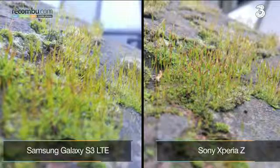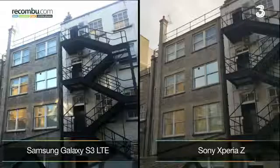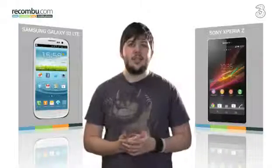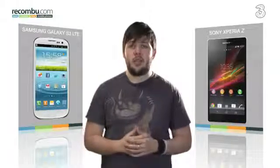Overall, we like the images produced on both cameras, but the additional resolution makes for a cleaner, crisper image on the Z. Not to mention, HDR does wonders for preserving detail in high contrast situations, something the S3 can't quite compete against. The Galaxy S3 might be the older of the two handsets, but with the additional RAM and 4G functionality, the gap is a lot closer than you might think.